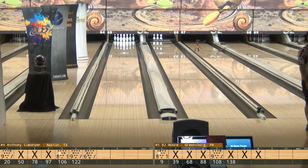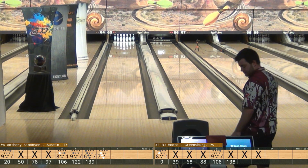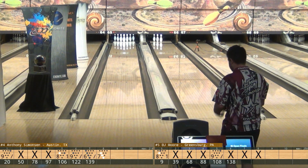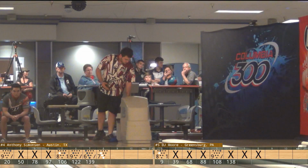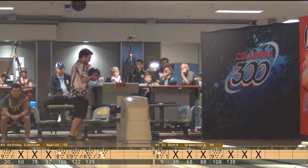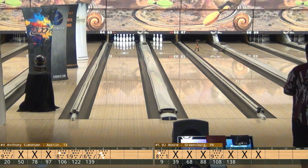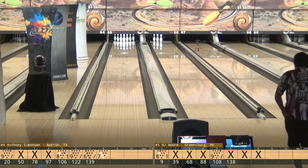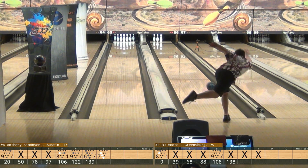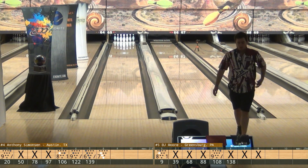Anthony once again just looked like he got a little quick again. Anthony's going to have to cover this spare. He's going to have to figure out a way to make a good shot in the 9th frame to have any chance of winning this first match. Covers it up.